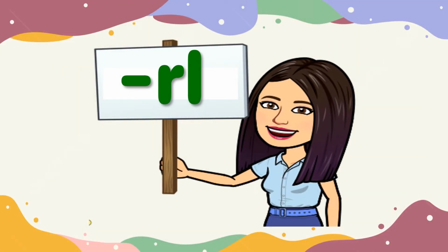Now let's move on to the next R blend, the RL blends. The letter R makes the sound R. The letter L makes the sound L. The RL blend makes the sound URL. Here are a few words that end with an RL blend.